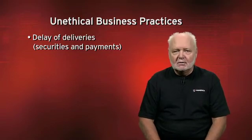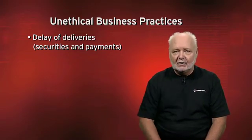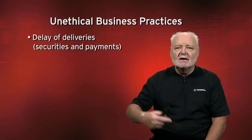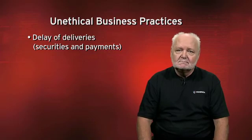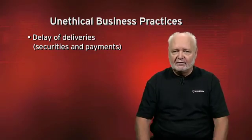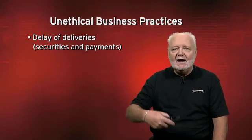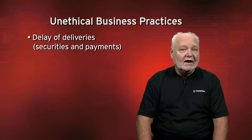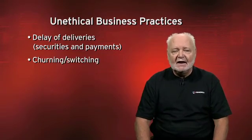I'm a broker-dealer. I sold securities to another broker-dealer. If I delay delivering those securities to the other broker-dealer, that's unethical. Let's say that I bought securities from another broker-dealer. Delaying payment to that broker-dealer is unethical. Churning or switching is unethical.